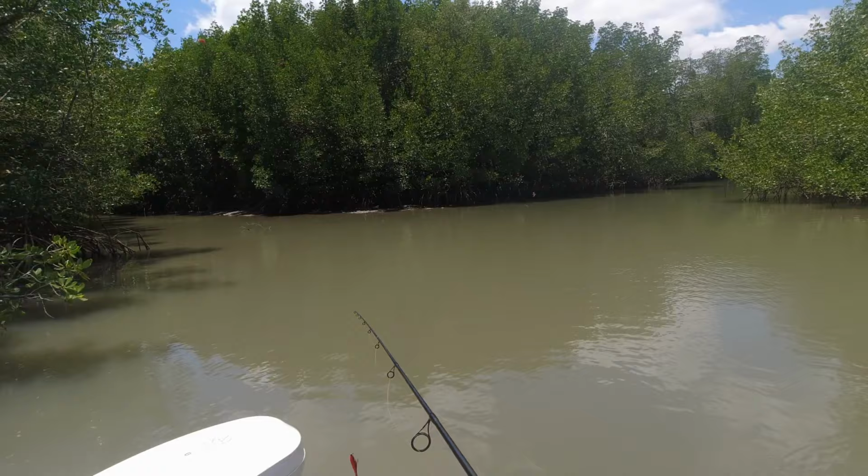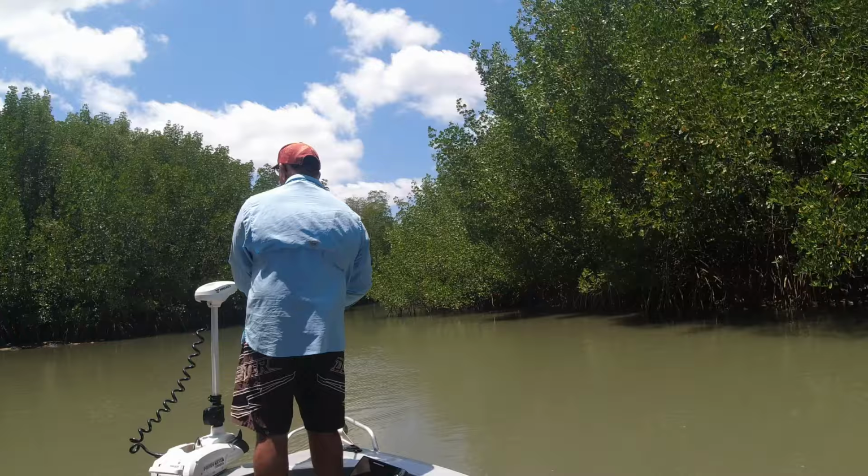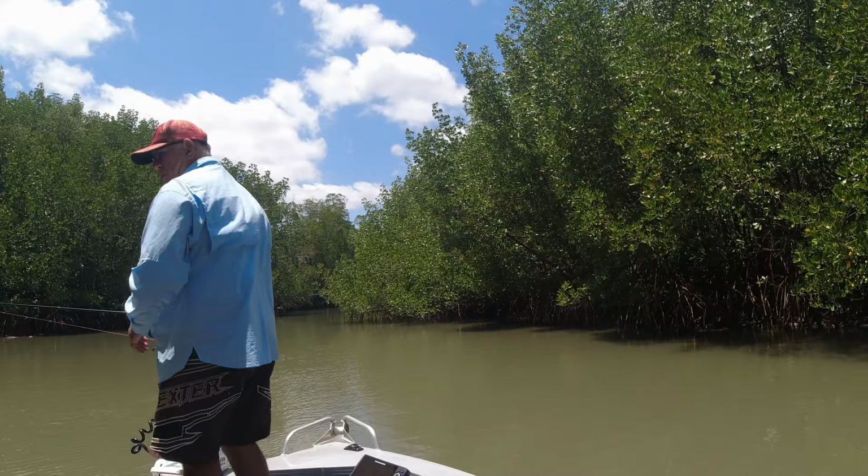I don't know if the camera's picking up, but there's a big barra just cruising straight over there. You can even look at that lure. You can see his tail up and he's just cruising along. I'll put the little soft plastic in.